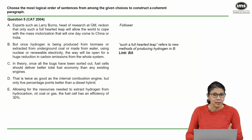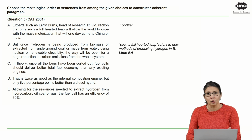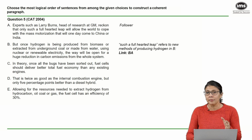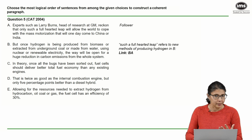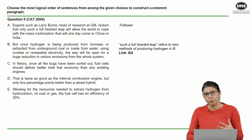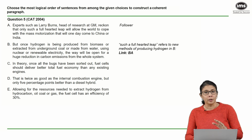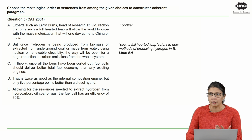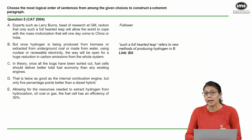Of course, when you're solving the question, you may not be absolutely certain, but as you read all the statements, you will become more and more certain that B and A are supposed to go together. Now let's look at C very carefully, and here there is a learning point. When we say in theory, this is something that is supposed to happen, all right? Now, a lot of times when we start off something with in theory, it is supposed to be followed by actual data. In theory tells us how something is supposed to be. After that, we talk about how things really are. Now, sometimes how things really are may not be in accordance with the theory, and sometimes they might in fact support the theory. So the point I'm trying to make is that C in fact can be our starter.